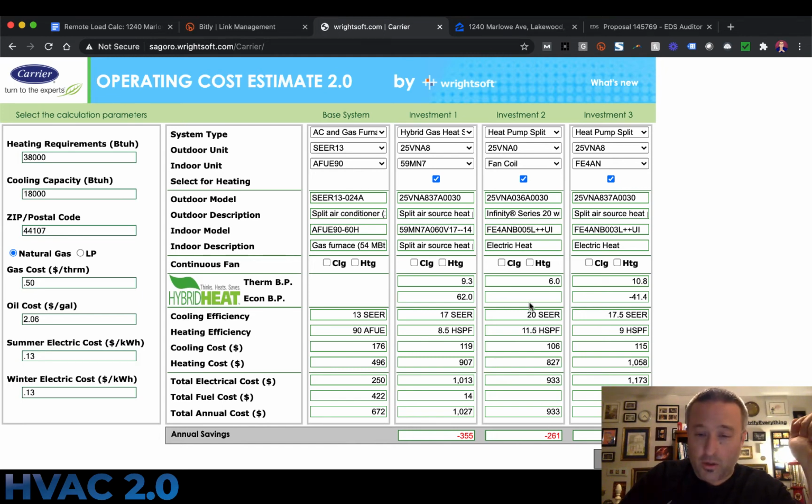And so the VNA 0 is $260 a year more to run. Interestingly, the hybrid's a decent chunk more. And then the 5-stage on its own is $500 a year more to operate, according to this. So I true to this here, and then you put your systems in, and you get an idea of where things might land. But remember, if we get rid of the gas meter, that saves $360 a year, which means that this system would actually be less expensive to operate than what they have now. So they can move to a heat pump.